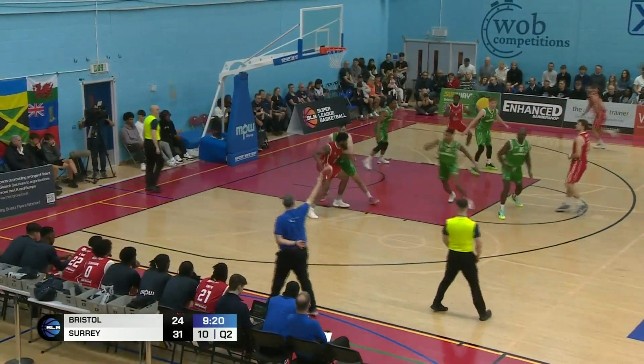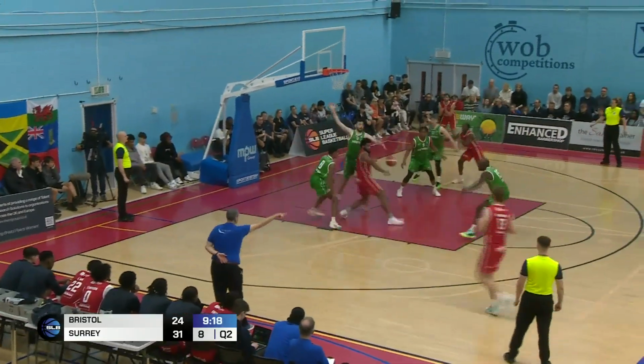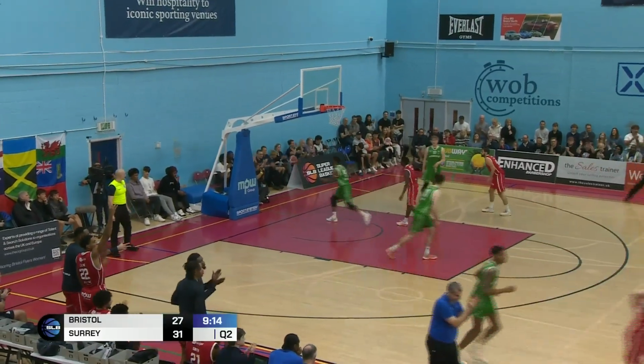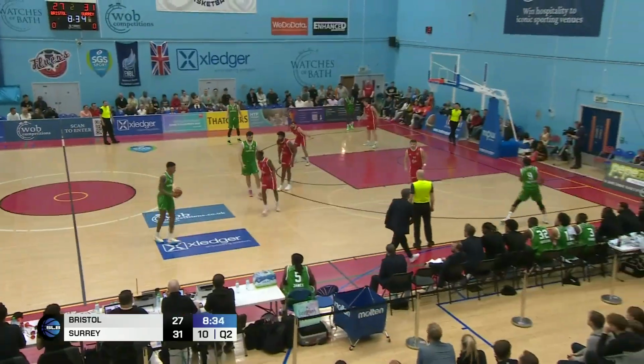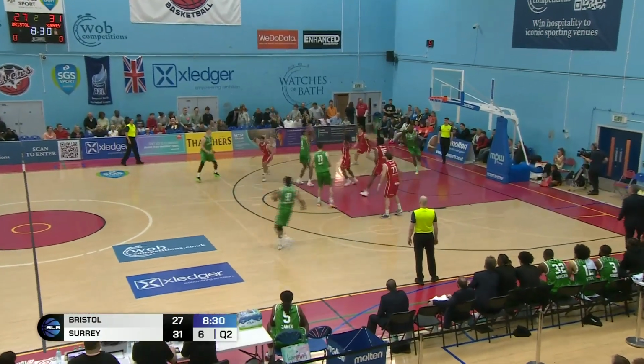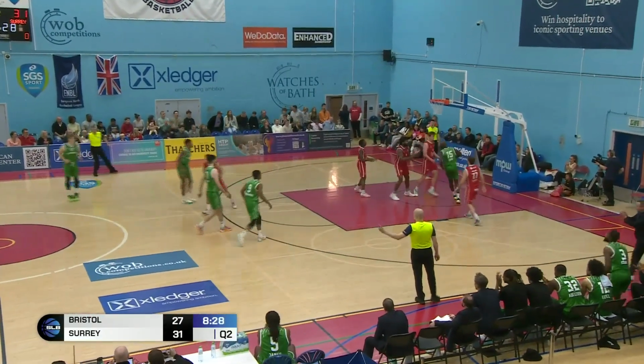Ball into Robinson, backing down Hunt. Here comes the double team. Robinson nowhere to go, finds McCormack wide open for 3, and he drains the 3. And here's Brown, going up against Samuels. Stops on a dime, gets it to go.